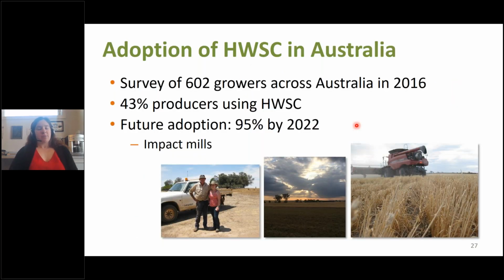Now, I talked about this being developed in Australia. Are they even bothering to use it? Yes. There was a survey of over 600 growers across Australia in 2016, so this is 5 years ago already. At that point, 43% of those producers were using harvest weed seed control.